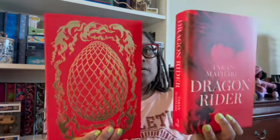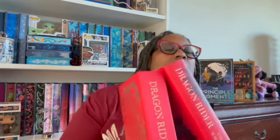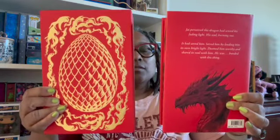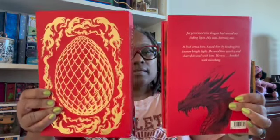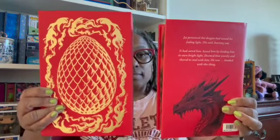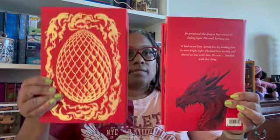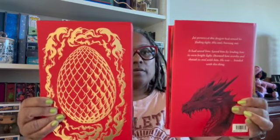So let me turn them around for you. You can see the spines, and let me get it to the back. I don't usually use slip cases, but this one's so beautiful, I think I will be leaving it in there this time. That's beautiful. Again, this is Goldsboro, and this side is Broken Bindings.